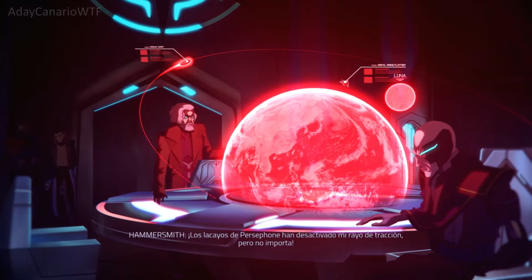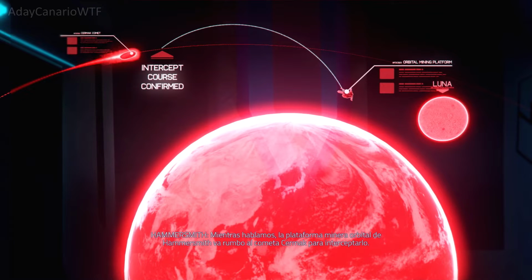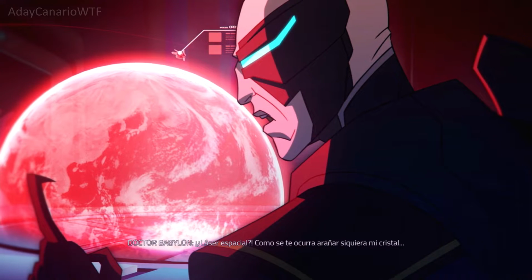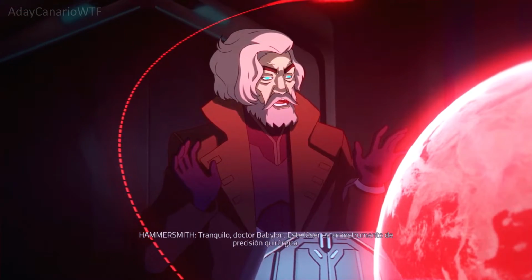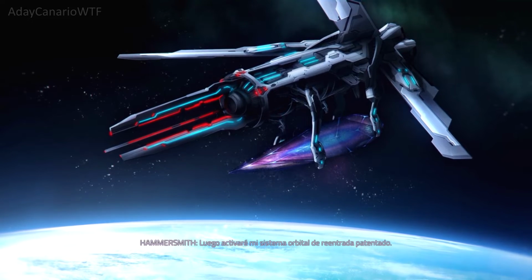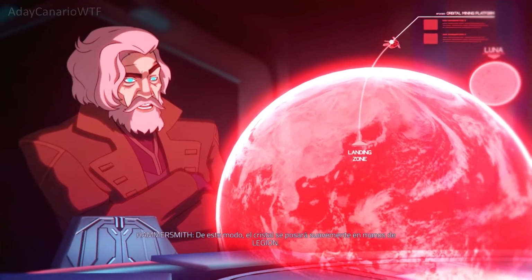Persephone's lackeys have disabled my tractor beam, but no matter. As we speak, the Hammersmith orbital mining platform is now on an intercept course with the Cermak Comet. And with its powerful space laser, I shall... Space laser? If you so much as scratch my crystal! Rest assured, Dr. Babylon, this laser is an instrument of surgical precision. I shall first remove the carapace of ice and rock, then activate my patented orbital reentry system, thus bringing the crystal gently to rest in the bosom of Legion.